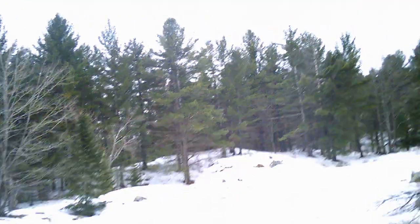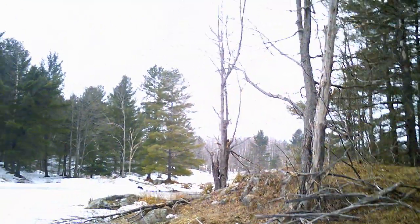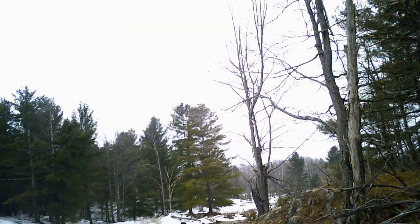And where'd Chaos go? Oh, he's way over there now. Foolish dog.